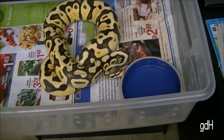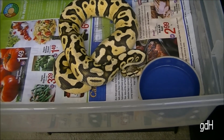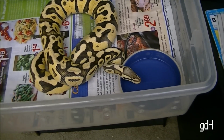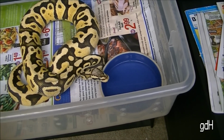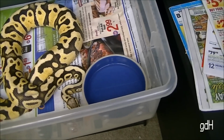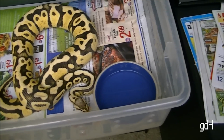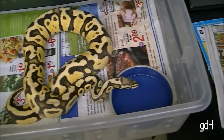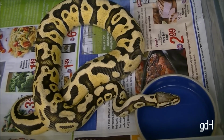So all in all, ball python, I would strongly recommend that to anybody. The max they get as females is about 5, sometimes 6 feet, which is super rare. The males generally get about 4 to 5 feet. They eat typically once a week, starting anywhere from baby mice, baby rats, all the way up to adult mice, adult rats. But with the ball python, once they get older, you got to get them off mice and over to rats, or you got to feed them a ton of mice. But awesome beginner snake. So if anyone's looking to get over their fears, this is a good snake to start with.